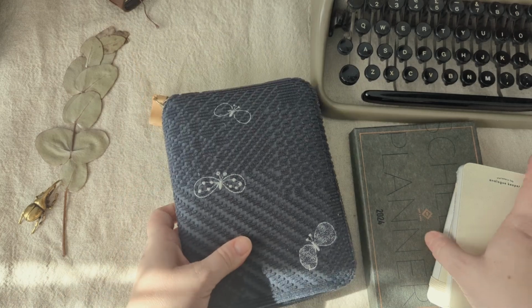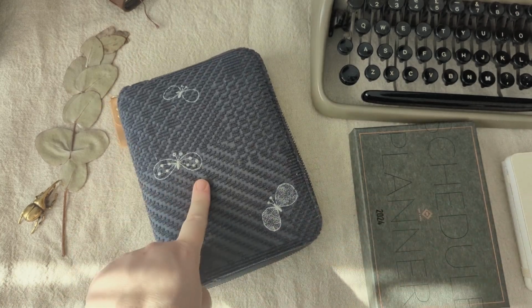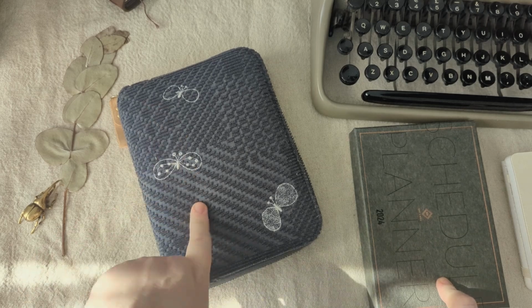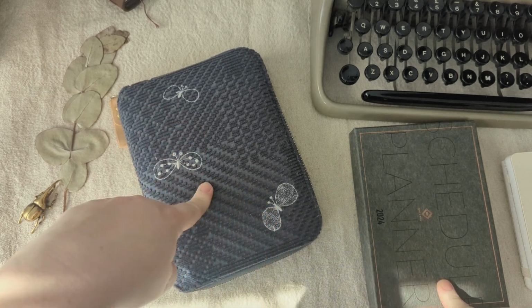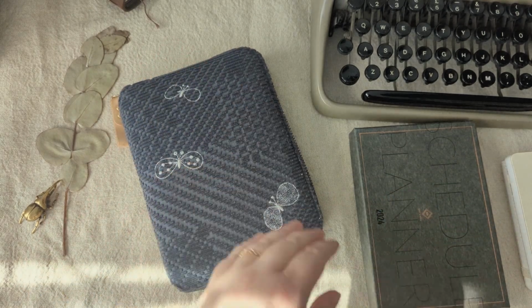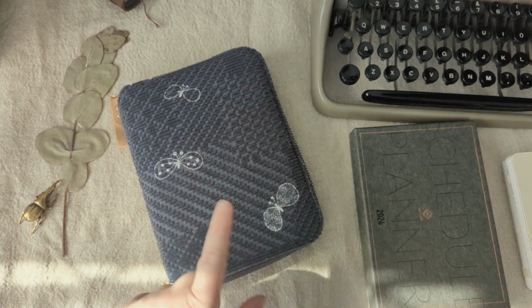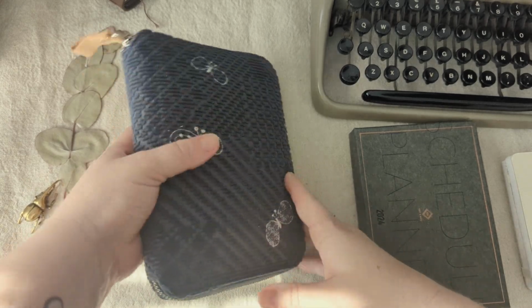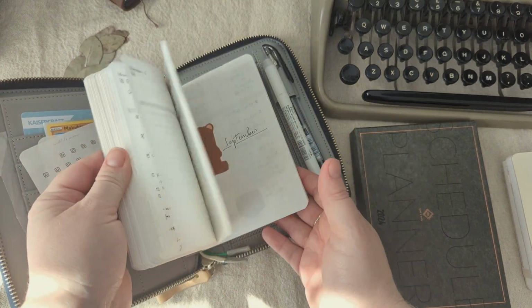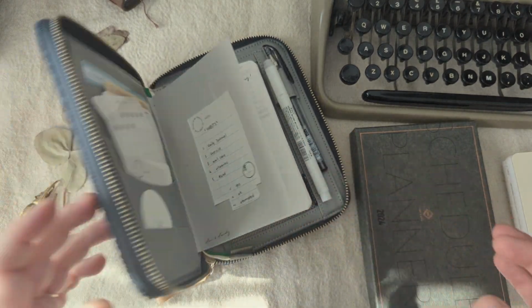Now, I'll talk about that one later. This one is... what are you? You are another Nina Pahonen. Clearly I'm a Nina Pahonen fan. The butterfly cover from this year, from the 2023 lineup. I love it. Currently it holds my Stology that I have been sort of bullet journaling in. I just sort of write it how I go.